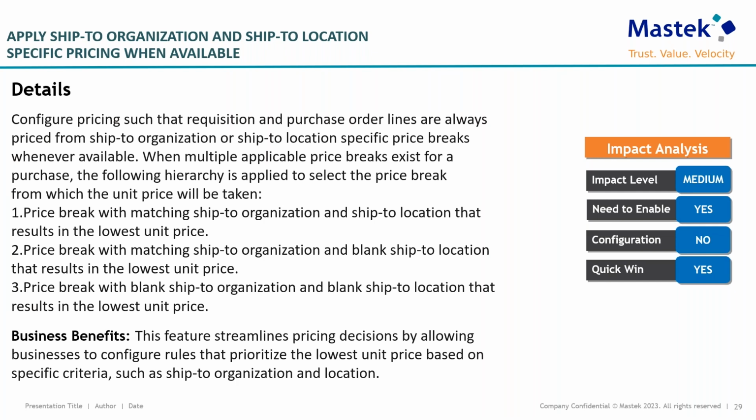So the third is blank ship to organization and blank ship to location. In this case, where neither the organization nor the location matches, the system considers the price break with blank values for both organization and location. This serves as the third priority to obtain the lowest unit price available. So this hierarchy ensures that the pricing mechanism is optimized for cost effectiveness, taking into account specific organizational and locational considerations for procurement. It's an opt-in feature.